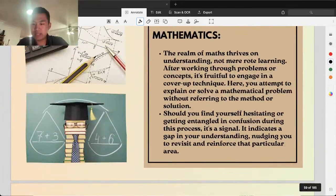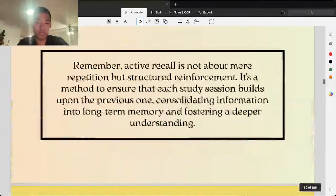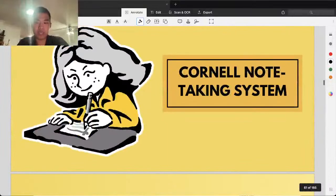Same thing with maths. It's very important to use the cover-up technique to explain or solve a maths problem without referring to the method or solution. Okie dokie. So let's move on to the next bit.